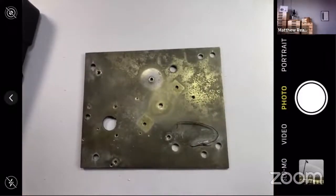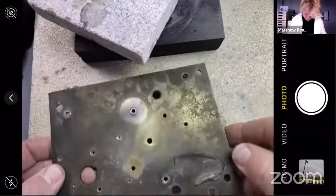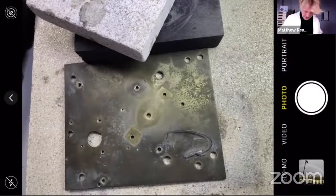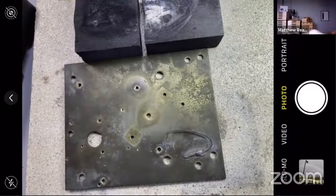So let's just get system board. Don't really want to scratch this too much on here, but I can't really think of anything to put underneath. I don't have any sort of fiberglass or anything that's going to stop it from scratching. And here's one I prepared earlier, my Glasgow brush.